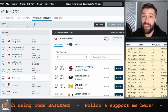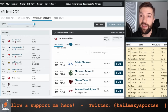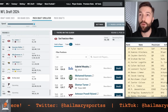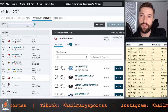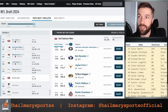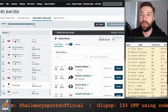At pick number 98 for the San Francisco 49ers, we've drafted 2 offensive linemen for them. Very well might draft a third, but other positions, kicker, punter, seems to be up your alley. But edge rusher wise, I actually could see Gabriel Murphy being drafted here as a depth edge rusher. It just depends. You could use a smaller linebacker like Tyron Hopper to be one of those guys in the rotation for a blitzing / coverage role. And you know what? I love it. I want to hear my Niners fans' thoughts on that. He is a fun player to watch.